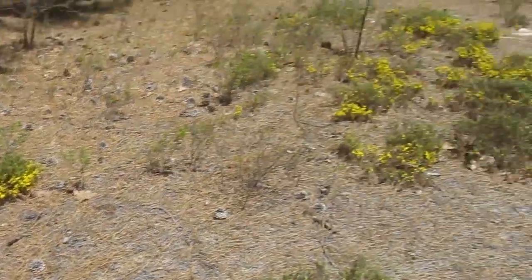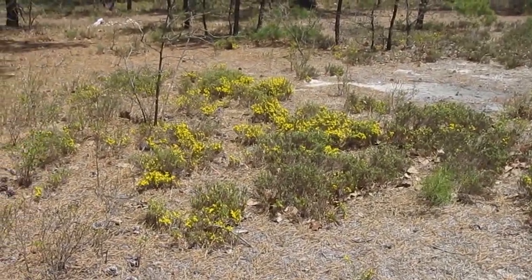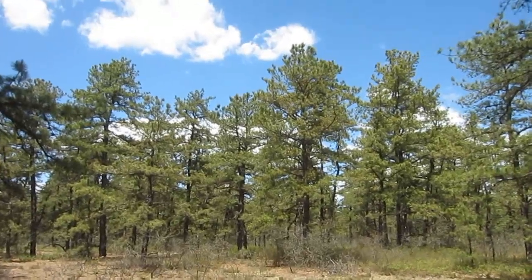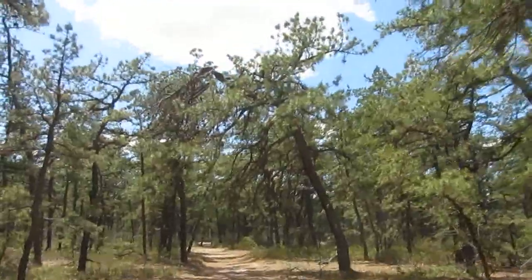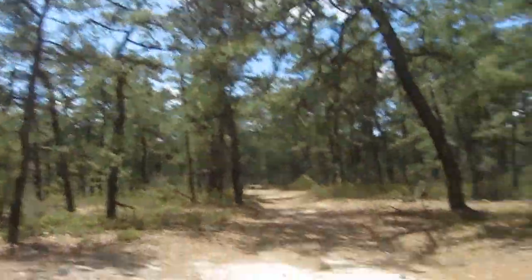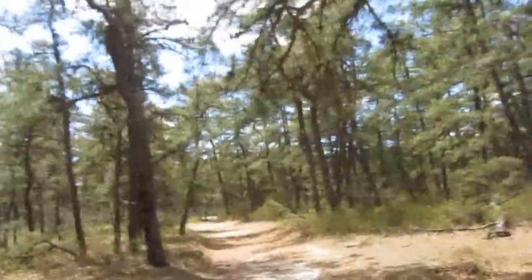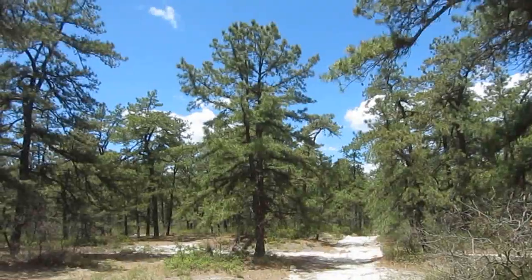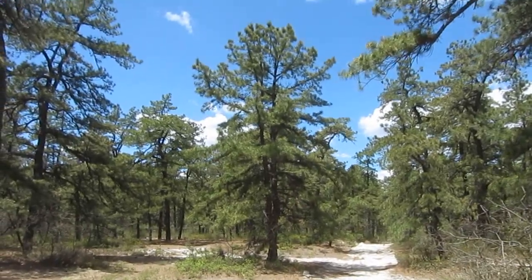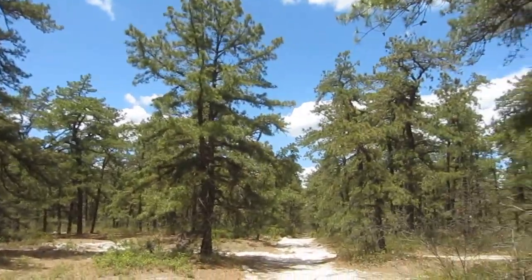Look at all this Pine Barrens Heather in bloom. Look at that, huh? There you go. Beautiful, huh? And the crazies are around every bend, of course. Oh, man. There's just something so magical about this place. I don't get this feeling on Long Island. I just don't get it.